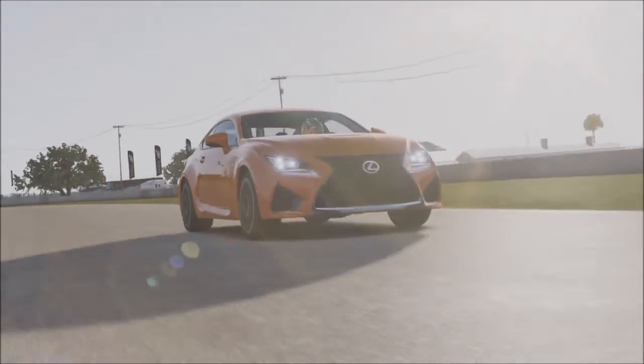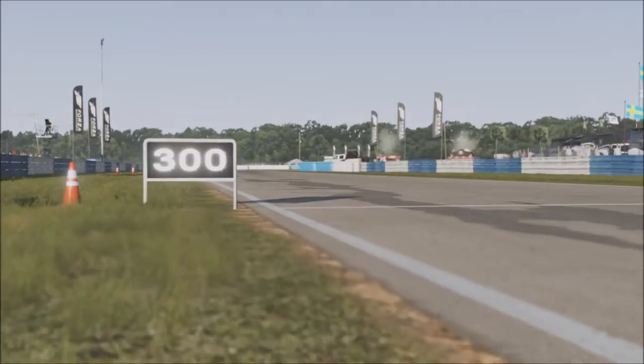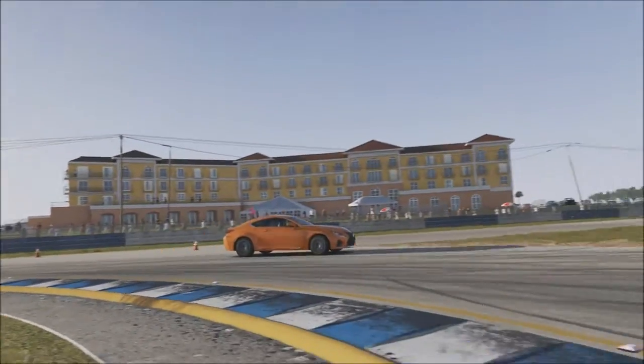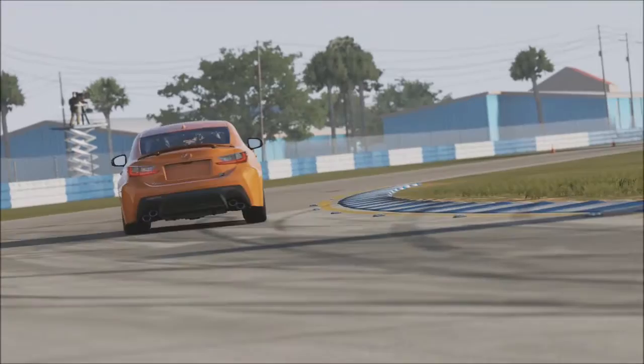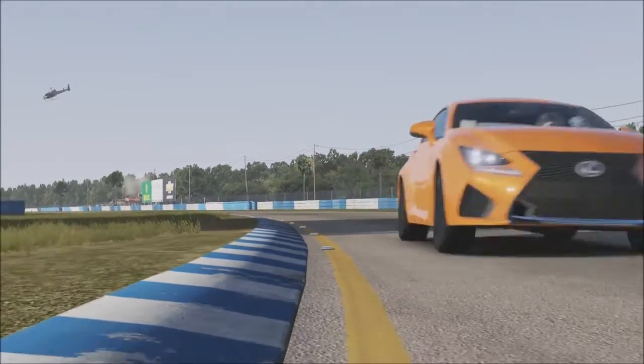The RCF goes from 0 to 60 miles an hour in just 4.4 seconds, and will surge at a reasonable pace to 185 miles an hour. Overall, I would describe the RCF as a decent car, nice and controllable, and with some tweaks, it could be a good track car. But is decent good enough when you compare it to some of its rivals?